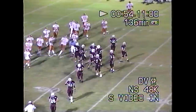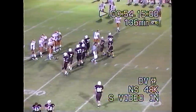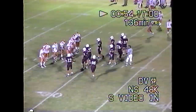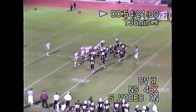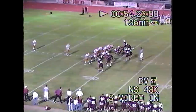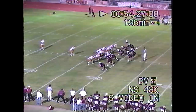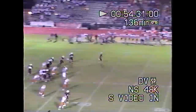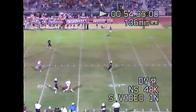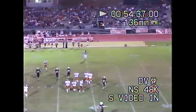Coyotes try to come to the near side, not much room as the defense holds. 3 and out. Dietz will drop back to receive the punt inside his 40-yard line. Lopez standing at his 15-yard line. He'll be punting into the wind, trying to kick it to the near side. Dietz takes a fair catch at the 40-yard line.